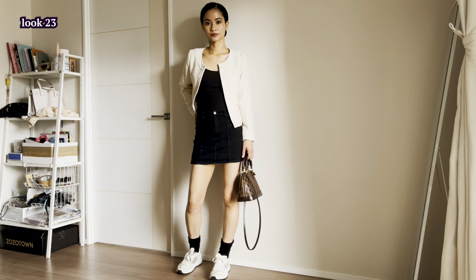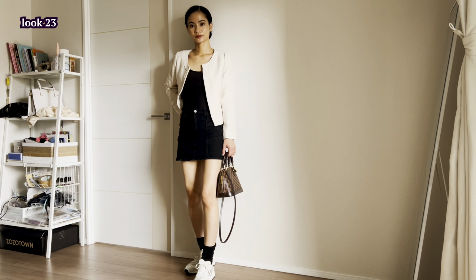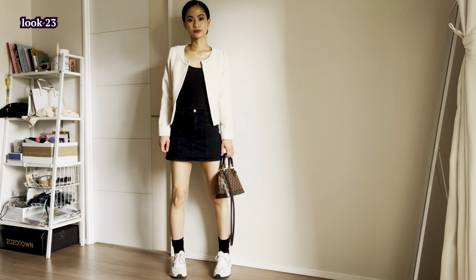This might be the hardest piece that I have to style, but I think I can make it work by the end of the season. If you have any ideas of how to style this jacket, please let me know.